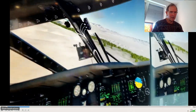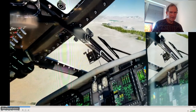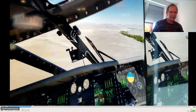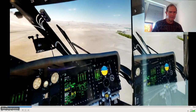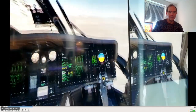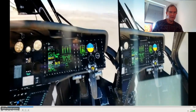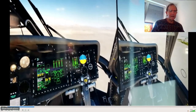Now it's all over Bob. And now on the dashboard too, on the instrument panel. Very realistic, which just doesn't happen in the TV monitor simulators. Or the dome simulator either. There's no way to do that. It would just cost a fortune, and this is way better already.